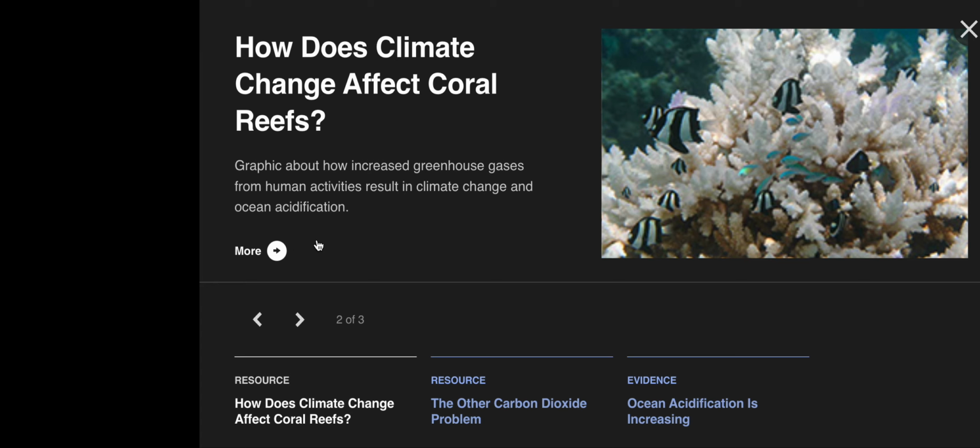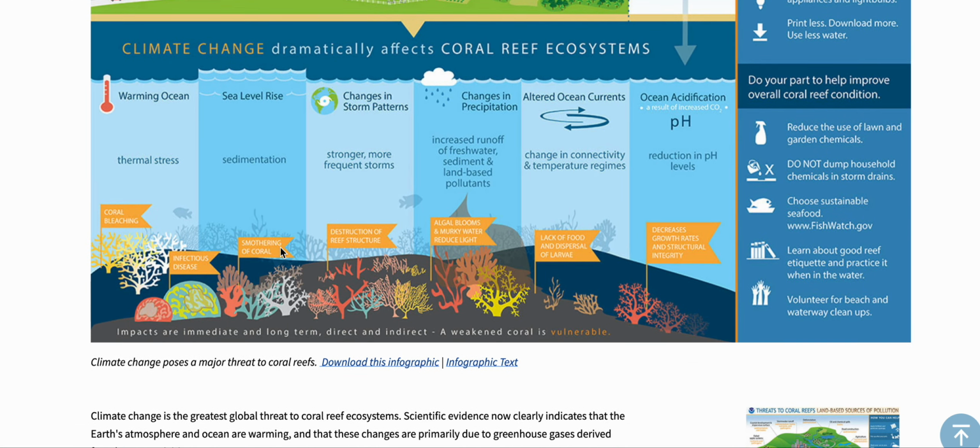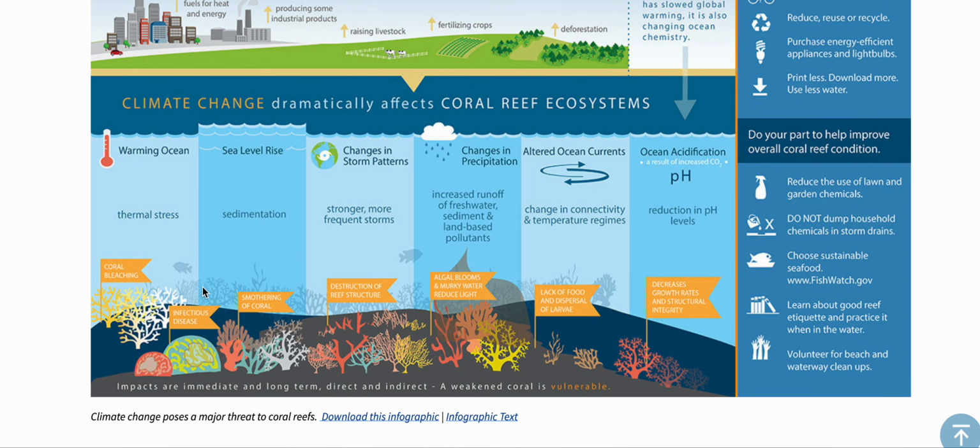This is a graphic about how increased greenhouse gases from human activities result in climate change and acidification. You guys, coral reefs are dying all over the world. And this is a big deal for coral reefs because they are the basis of the food chains in the oceans. Okay? So all of these things for climate change, the warming ocean, the sea level rise, the changes in storm patterns, the changes in precipitation, okay? Lots more pollutants. Remember, everything ends up in the ocean or surface water, like in lakes. And so it doesn't go anywhere after the ocean, right? Stays there, changes the currents and the levels of acidification.